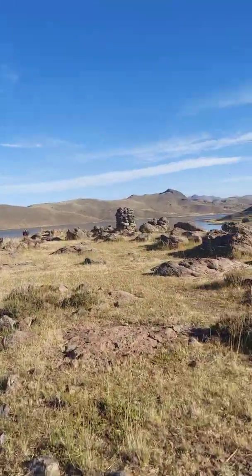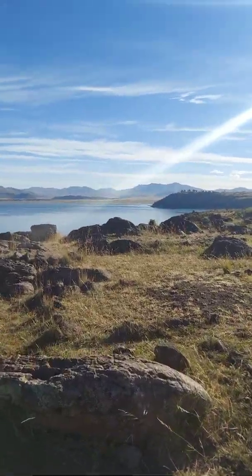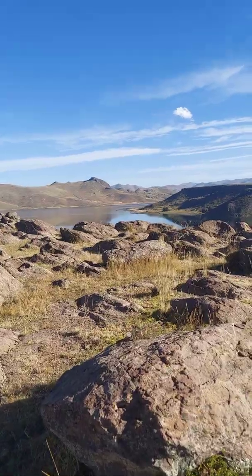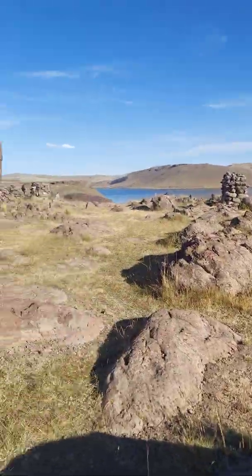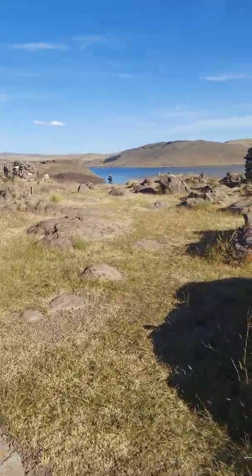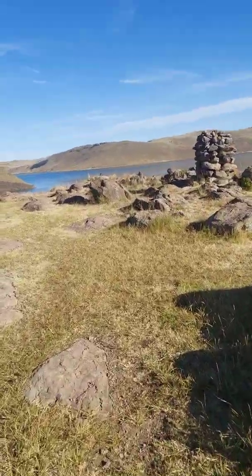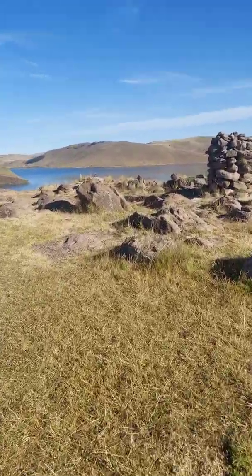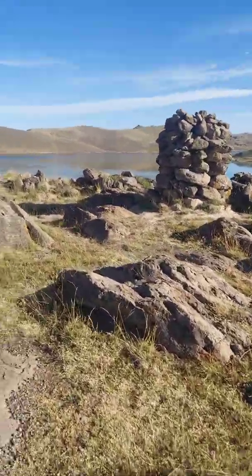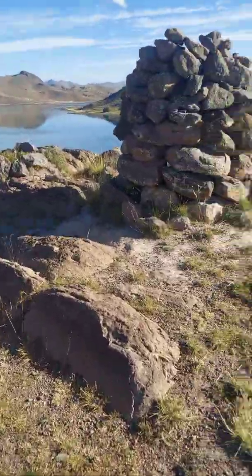Right there is a lake as well. I can't remember the name of the lake. If my voice is a little off, it's because we are at about 14,000 feet in elevation right now. So it is a little harder for me to breathe, actually, especially to hike up here, and walk and talk.